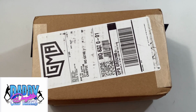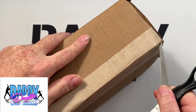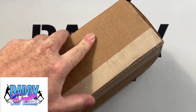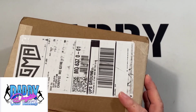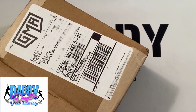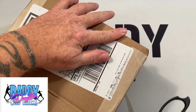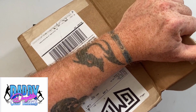But anyway, we are going to get into this as soon as I find my handy dandy box cutter here. Well, I'm not going to be able to find it apparently, so I'll just use some scissors. And we will look at these grades for the first time together off of our GMA submission here. I know I sent a holiday baseball Luis Robert rookie. I know I sent in a Hoops premium stock Zion Williamson rookie.